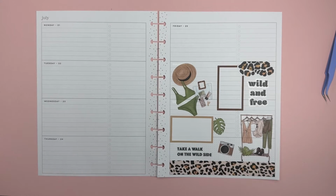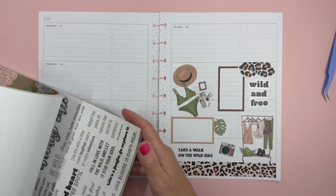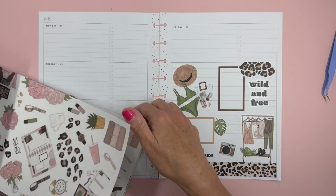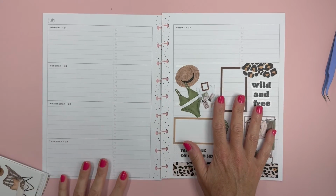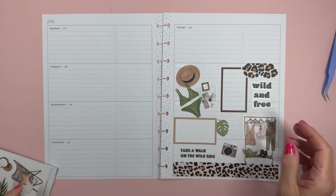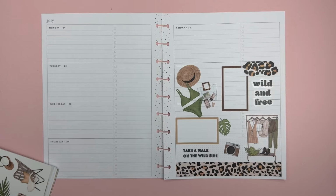I love it. I think that it is turning out super cute. It's a little bit of a different setup than how I normally decorate my horizontal, but I feel like that's fun to do sometimes, to kind of change things up a little bit.